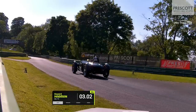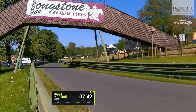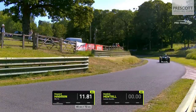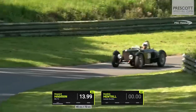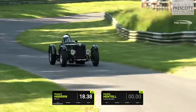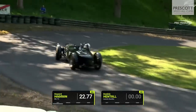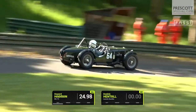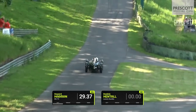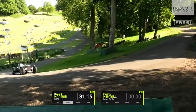Away now goes the MGTC of Howard Harmon, car number 64. Under the bridge goes the MG sports car, up to Torres, up to Pardon, turns left into the hairpin.